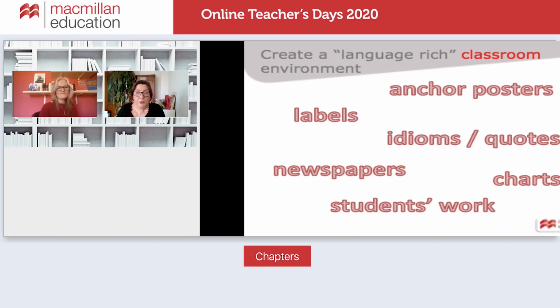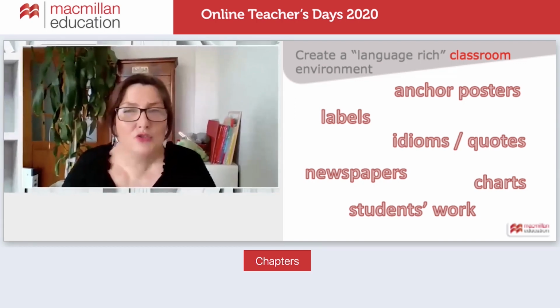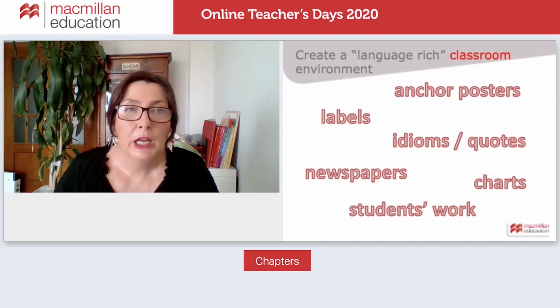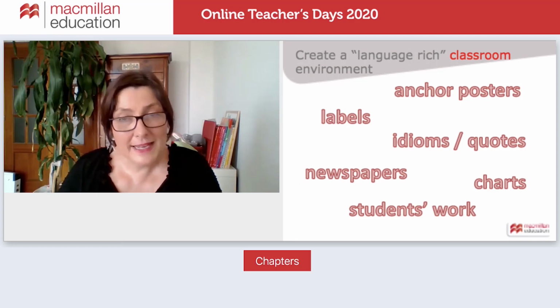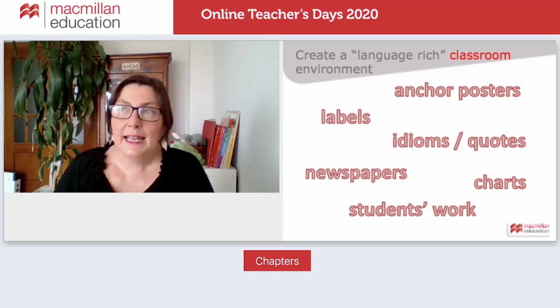So moving on to the classroom environment, I said we're talking about a language-rich classroom environment. So those activities we talked about a moment ago are really part of the lesson. And now what we're looking at is the classroom. Now, as I said, our classroom environment has changed, but we can still replicate many of these things. And the idea here is to maximize the language, written and oral, but in this context, it tends to be written, that's around your classroom.